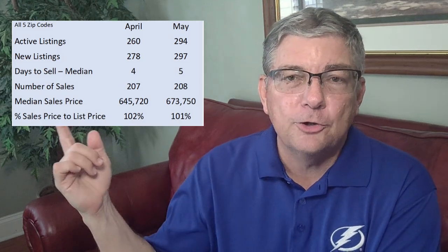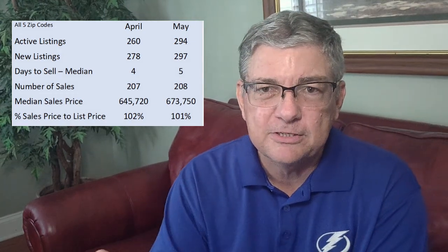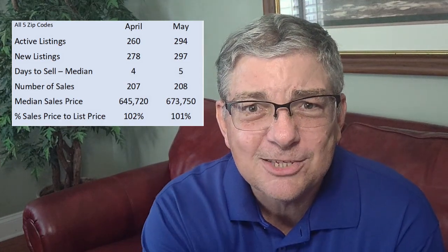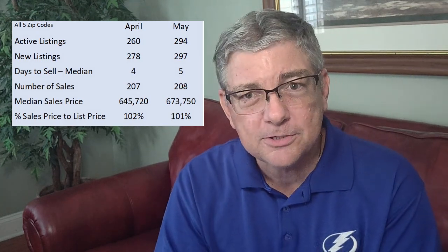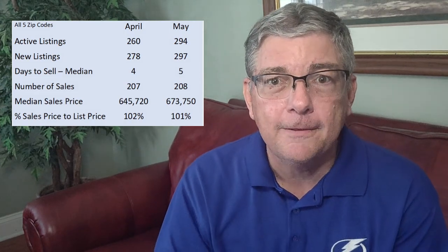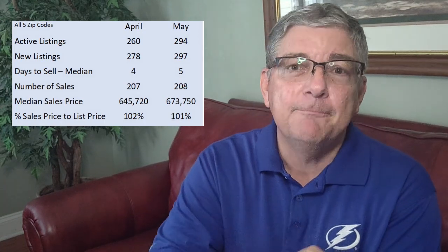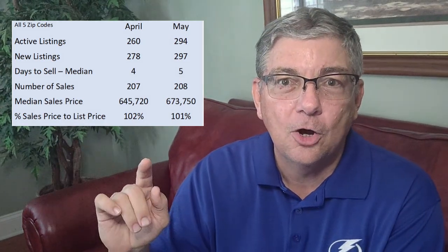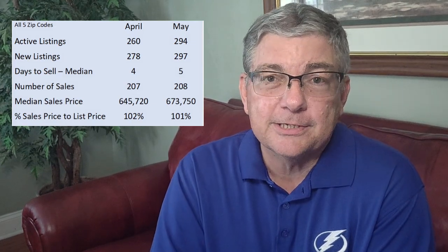Another good indicator is new homes on the market. These are people, again, in South Tampa, that have decided this month, I want to sell my home. Now listen, I've said this before. I'm a realtor. If you're thinking about selling your home, call me. Talk to me. Listen, if you want to use me as a realtor, great. If you don't want to use me, great. But use me for advice. Let's see if I can help you, okay? But we had 297 homes go on the market, which is excellent.